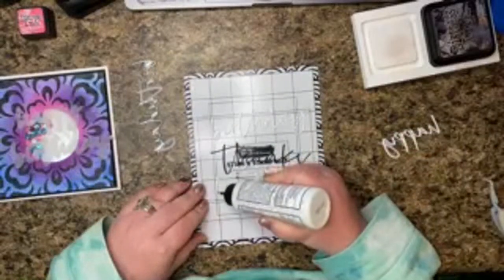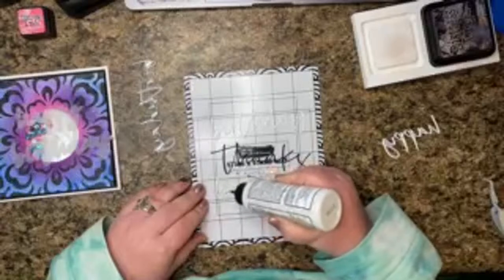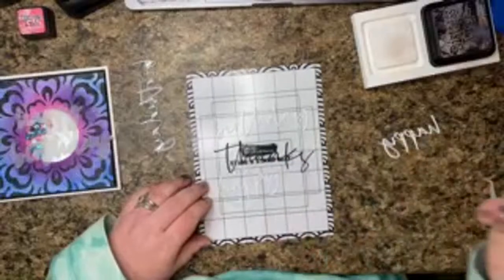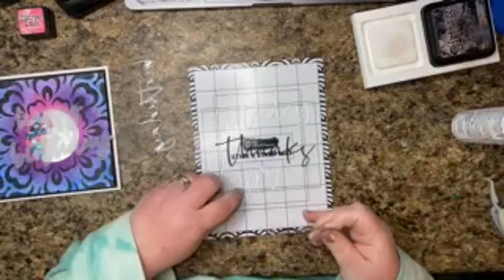Because now they're stuck on my mat. I don't even have to move them. I can just run my black ink right over them. Oh my gosh, it's the best.